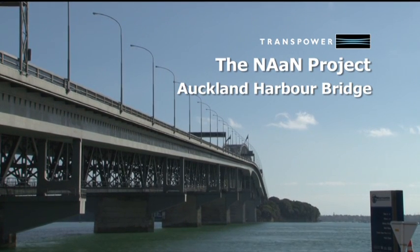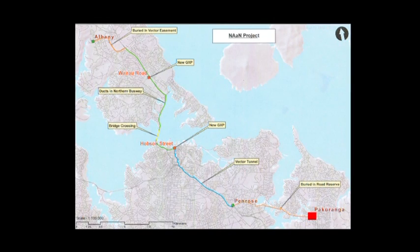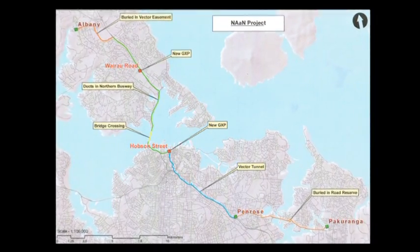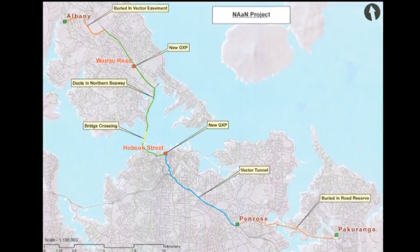When you boil it down, the NAM project is all about running a new power circuit 40 kilometres right through the centre of Auckland, starting at Pakuranga and taking it all the way through to Albany. It provides an independent power supply to northern New Zealand, but it also adds a lot to security in that the supply is completely independent of the existing circuits.